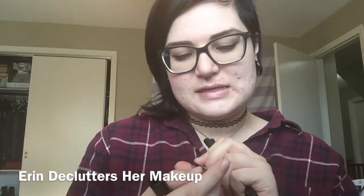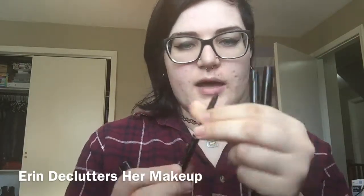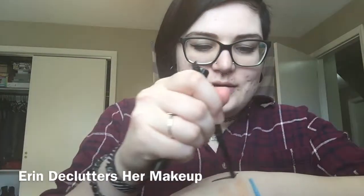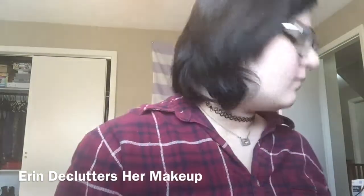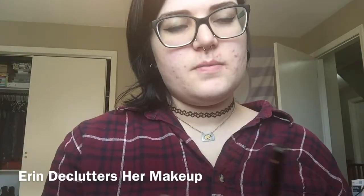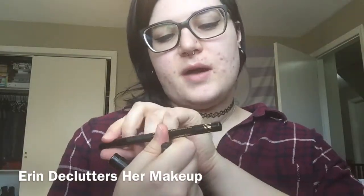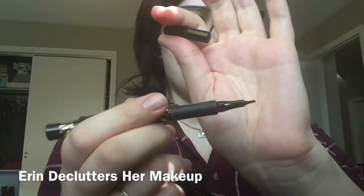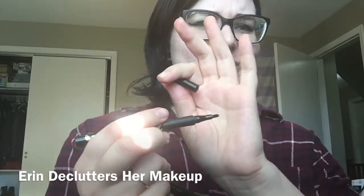This is a Wet n Wild Mega Last. I don't know. It took a lot of work. I had to press really hard. It's not very smooth. And I got this in an influencer box, and it was just okay. It's the Max Factor Masterpiece High Precision Liquid Eyeliner. At first I was totally into this, and then after using it for a little while, I was like, I don't like it that much.